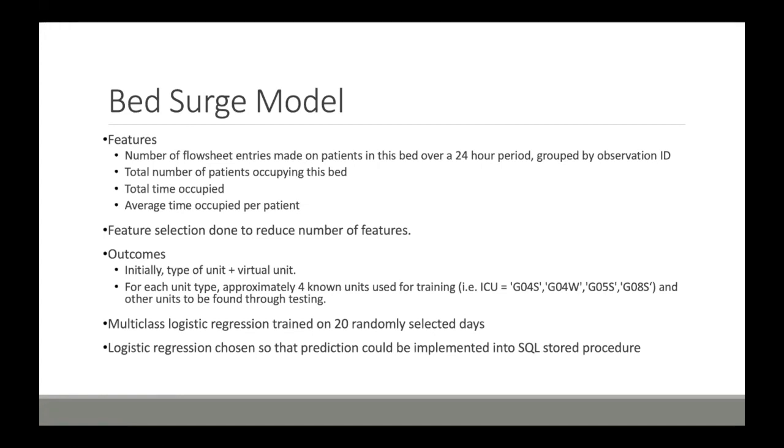And then our process reduced those features, and then we looked at the outcomes, bed type, virtual unit. To train the model, we had known locations to compare that to. And so the type of learning we did ended up being a multi-class logistic regression, and we trained it on 20 randomly selected days of visits. One of the reasons that we picked a logistic regression model was that this model needed to be operationalized into a report. So once we built the model, we converted the model into SQL so that this report could be run at whatever interval is necessary, usually a 24-hour interval. And so this type of learning lent itself to that.